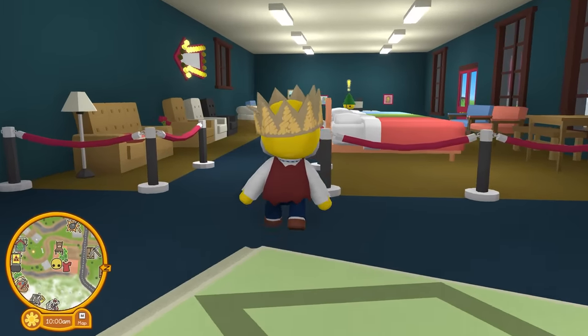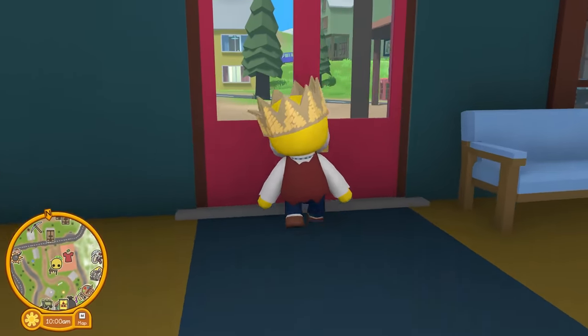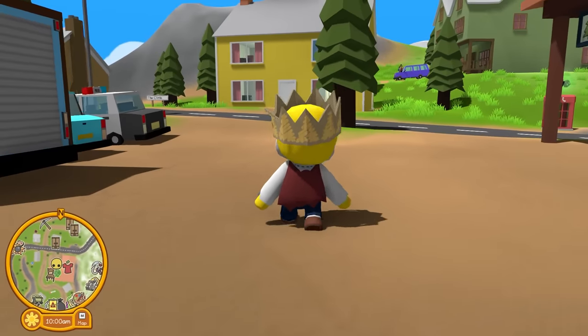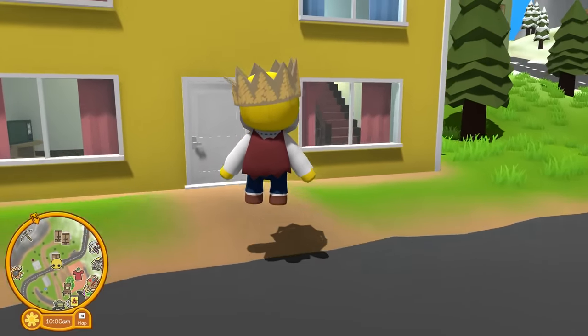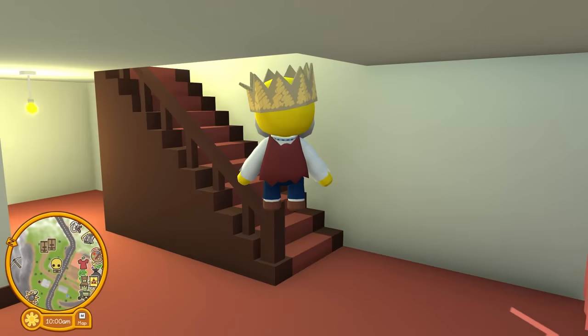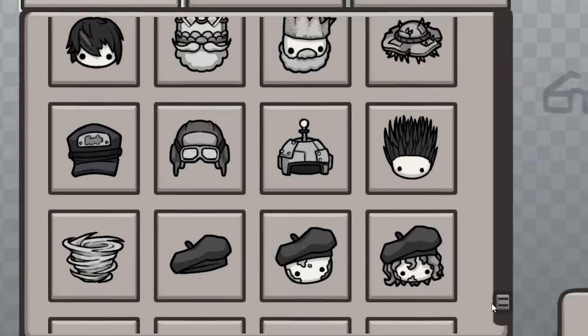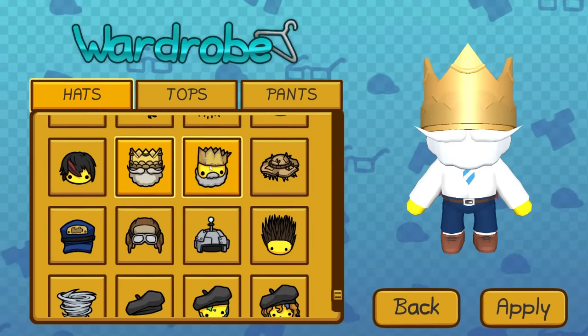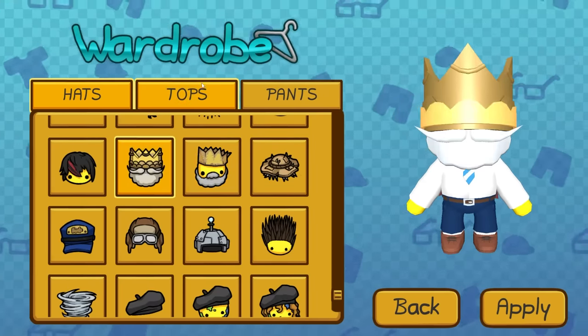Okay, since we're back to the real world, let's go try out our new outfit and maybe the new car as well, the new sofa car. So I think there's a wardrobe in this house. Hello, I'm breaking in just to use your wardrobe. Here we go. Let's take a look. And where is it? Look at this. Look at this. You could see the resemblance, right? It's totally him. Okay, there we go.